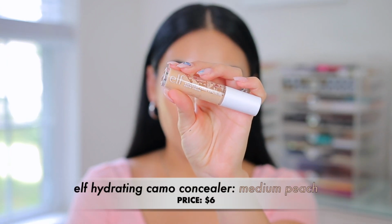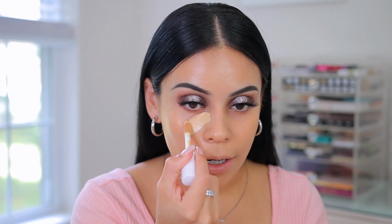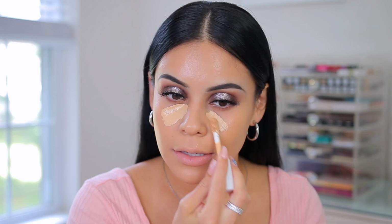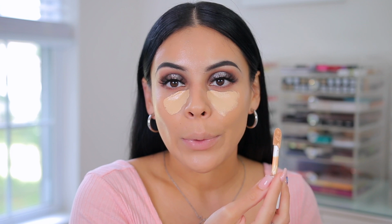So I'm using my hydrating camo concealer in medium peach. Clearly, I am obsessed with this concealer. It's great coverage, it's nice and hydrating, and I just cannot get enough of it. So I didn't get enough sleep last night, so we are going hard with the concealer today to make it look like we did get enough sleep.